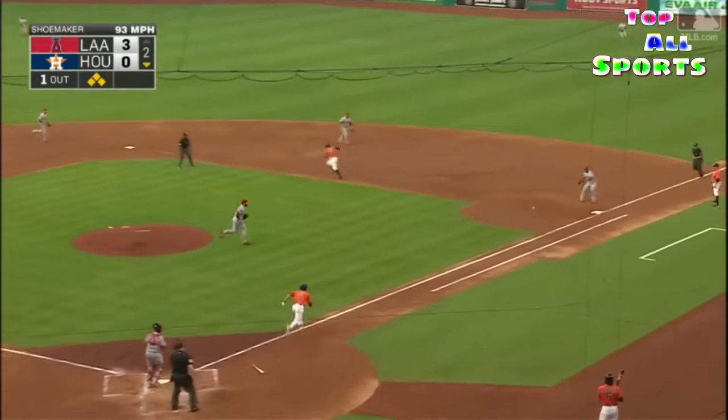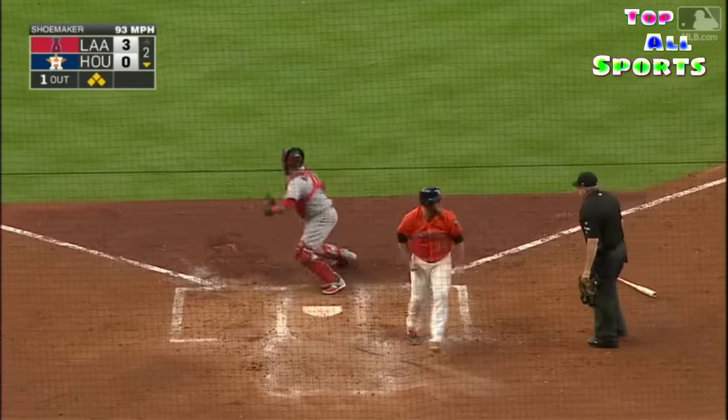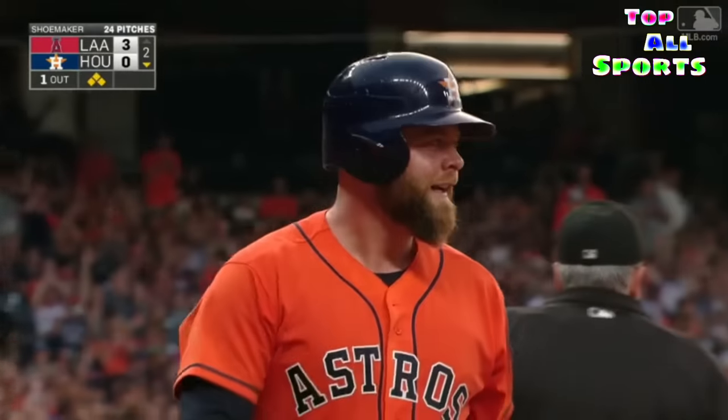Bases are loaded on the ground towards first. Valbuena steps on the bag. Throw home. Not in time. Good evasive move by Brian McCann to score the game's first run.